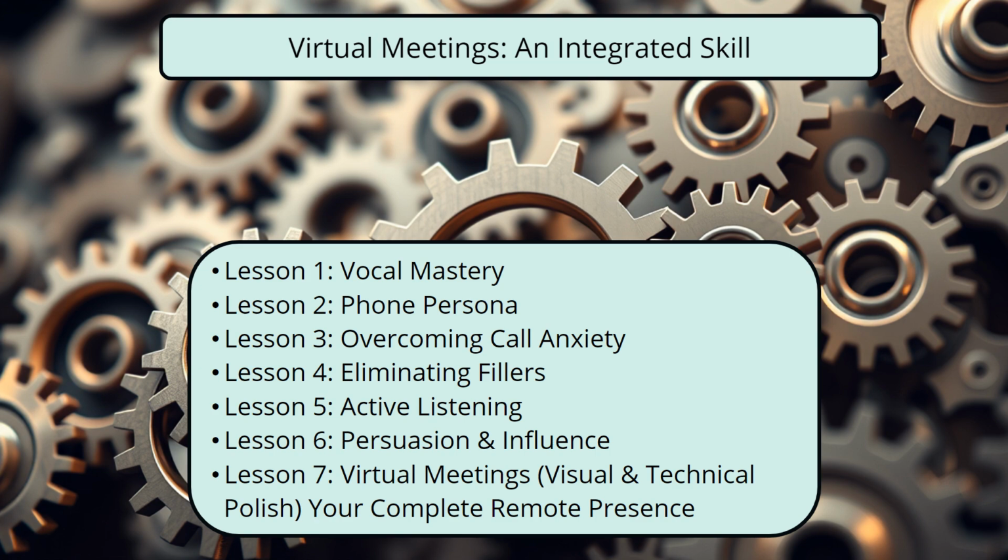Lesson 5, Active Listening, became the foundation for truly understanding your customer. And Lesson 6, Persuasion and Influence, taught you to guide decisions. Now, Lesson 7, Navigating Zoom and Teams, adds the crucial visual and technical polish to your virtual presence. When you combine all these elements, you create a complete, confident, and highly effective remote professional presence that truly stands out.